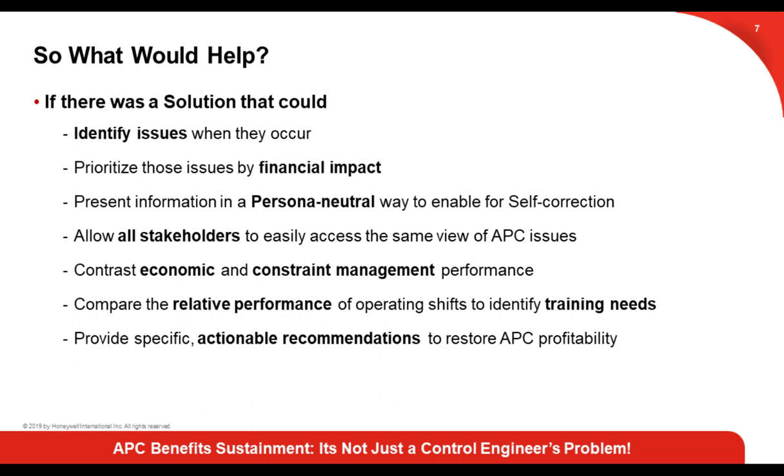And further, people have tried to address this maybe with, as I mentioned, a lot of KPIs, a lot of trends. We wanted to take it a step further and actually provide specific actionable recommendations to restore the APC profitability. So not so much here are the KPIs, you go and figure it out, but we're going to tell you specifically what needs to be done and provide a workflow for doing that.